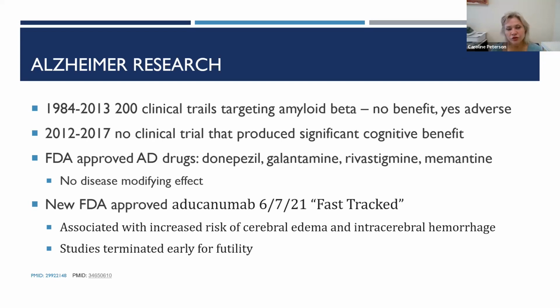Alzheimer's disease has been researched for decades now with very, very little positive outcome, very, very little furtherance of our understanding of the disease. In the early years, the clinical trials reaped no benefit from targeting the amyloid beta plaques and did create adverse outcomes. Then in 2012 to 2017, again, we see no clinical trial that produced significant cognitive benefit. And yet we have drugs that are approved for treating Alzheimer's, and in the clinical trials they were part of, these drugs showed no disease-modifying effect.